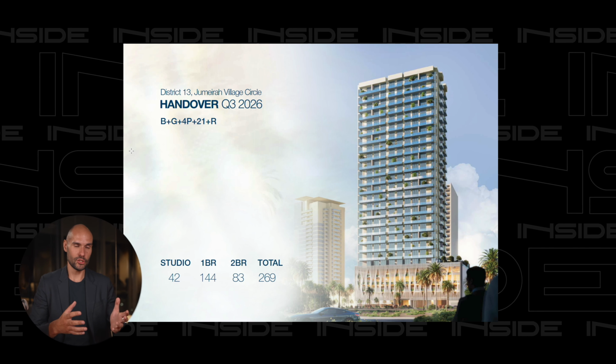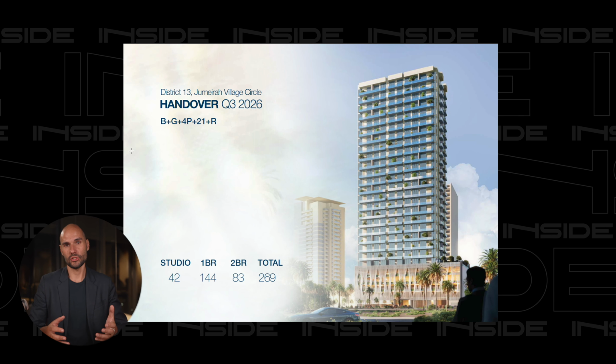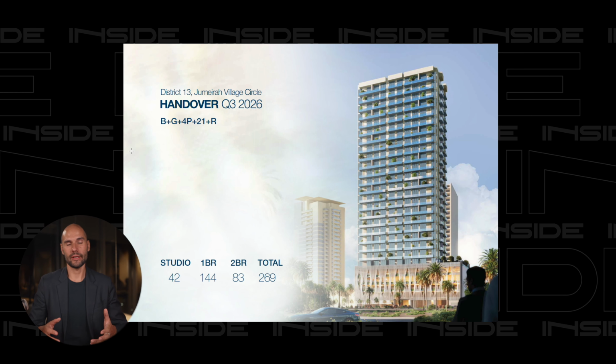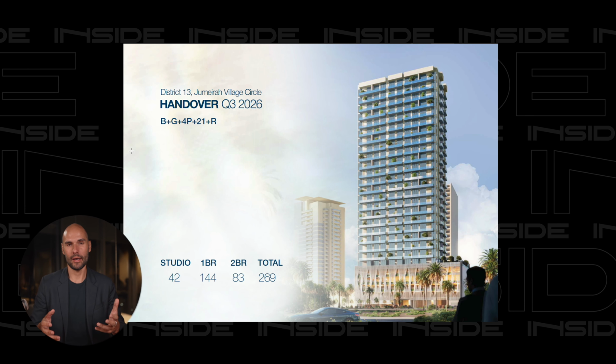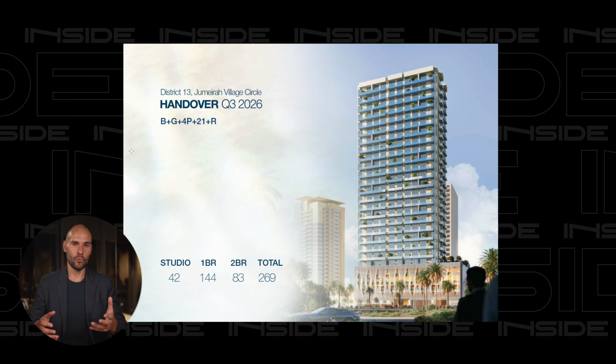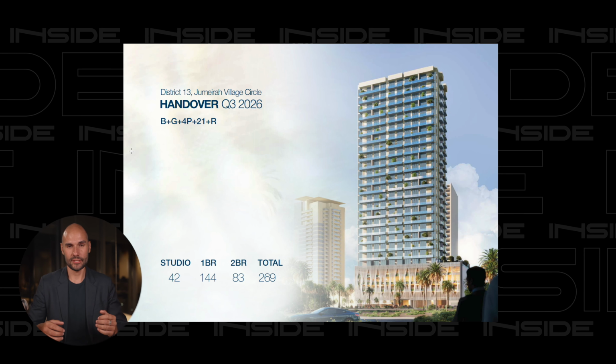And with this project, we're also seeing a shift towards larger units, 1 bedrooms, 2 bedrooms, which is reflective of the overall dynamic in Dubai and in the UAE in general, that as the population grows, more and more families come here rather than just individuals.